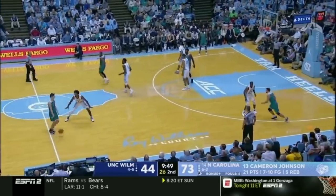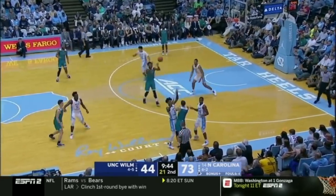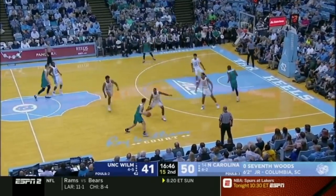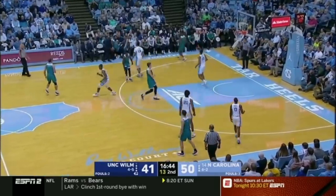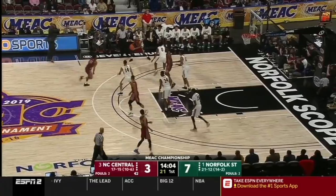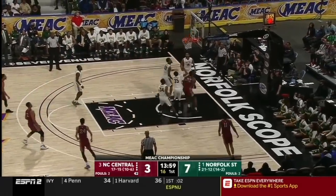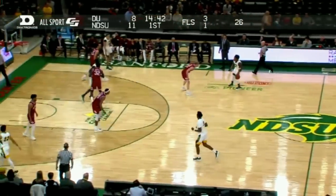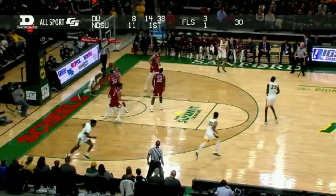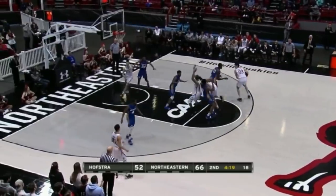North Carolina still goes to the Dean Smith scramble defense every once in a while. North Carolina Central's offense revolves around Raasean Davis. Vinny Shahid from North Dakota State likes to reject ball screens to get to his right hand. Northeastern is one of the best teams in the tournament at executing their half-court set.